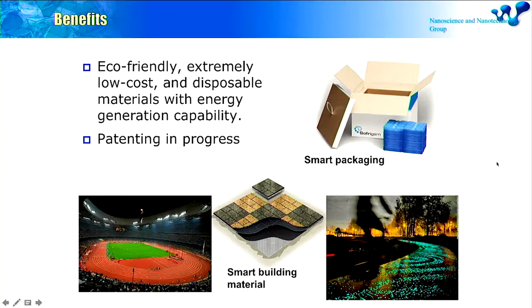And so in the long run, we see some benefits of this prototype, and we are thinking we can probably use it in smart packaging, or in areas with very heavy footsteps, foot traffic.